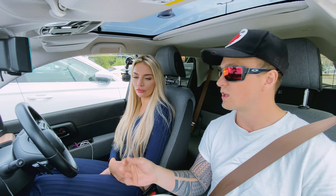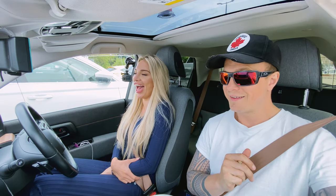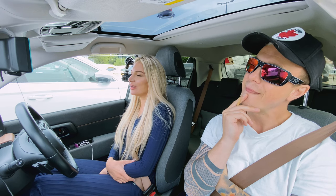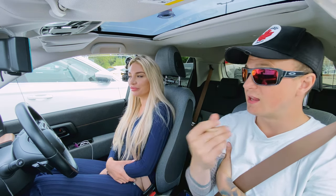So what we're going to do to get started, we're going to test your eyesight. Can you see the black Volkswagen? Could you read that license plate? LL69YXD. Yeah? You've got very good eyesight, so there's no issues there. That's at least 20 metres or more, okay? All right, so that's good.